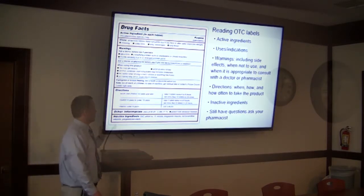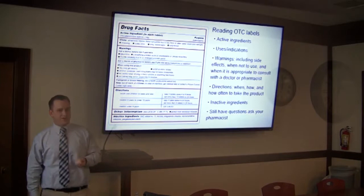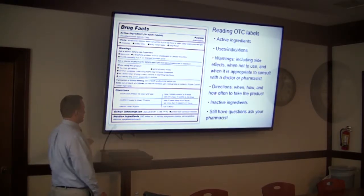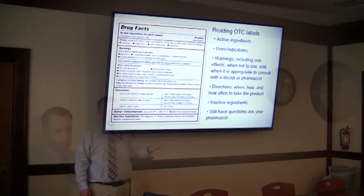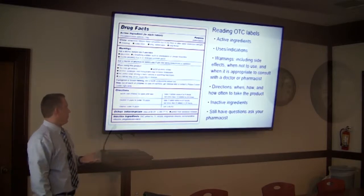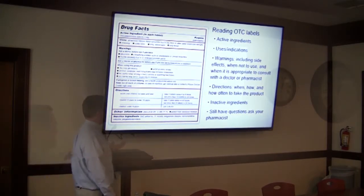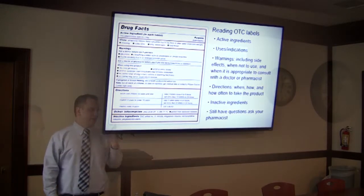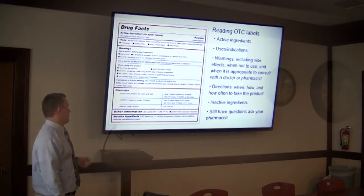Also in the warnings, it's also what to expect. It's always nice to know what you're going to expect. So with this medication, it's an antihistamine. You're going to expect to be drowsy. And then they give you a little bit of extra direction. So don't take this with alcohol, just to kind of help with the drowsiness. Also, don't operate a motor vehicle until you know how it affects you. So these are really important tips that they're giving you that you might just skip over if you're not reading the warning section.